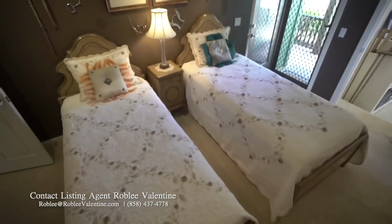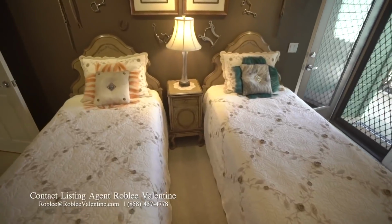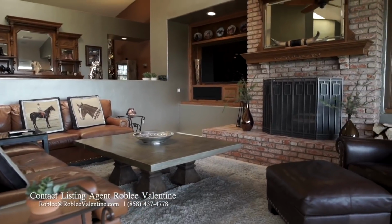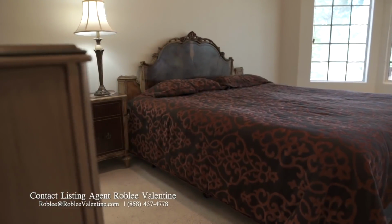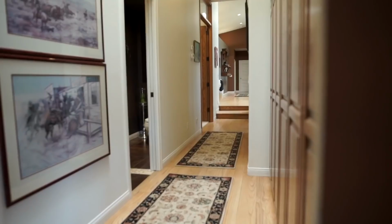So this is a very special room because these quilts were actually handmade by her grandmother. Aren't they amazing? It shows you how you can have all different kinds of styles in this house. You can go Western, you can go traditional, you can go modern, you can do anything you want to in the house here.